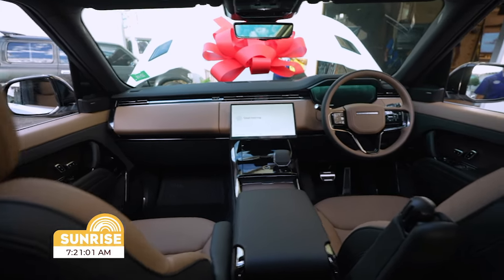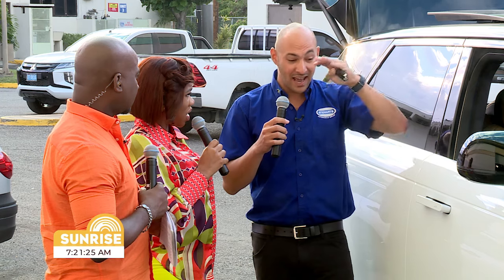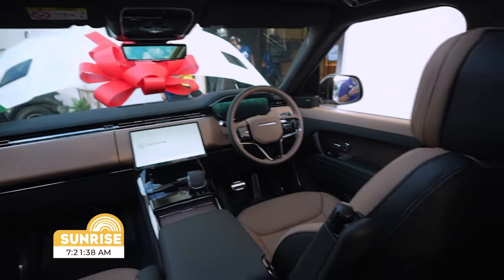I know a lot of people at home are watching this morning, and there is somebody out there saying, "I'm gonna get that for my husband, or I'm gonna get that for my wife." What is the price point we're looking at for a 2024 Range Rover Sport standard spec? You can come in and start at around 20 million. That's not bad. I wasn't expecting that. Fully loaded, if you add every single bell and whistle, a lot of them may not be necessary for Jamaica, like cold climate. That can range probably about 35 million.